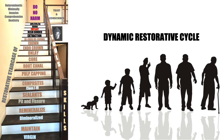Little invasive thing also. So basically we have to follow the restorative staircase, where a virgin tooth should be maintained virgin. If demineralized, pit and fissure sealant and composites first, and if it goes deeper, then root canal and all that. So basically this is a restorative staircase, and the main thing is to become naturomimetic and minimally invasive. Comprehensive dentistry should be our motto here.